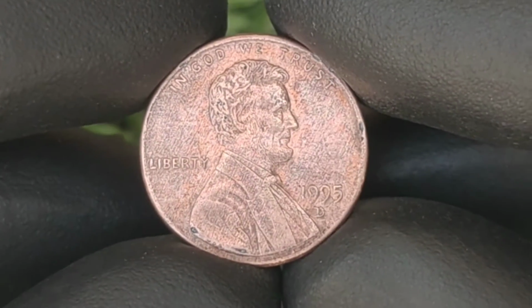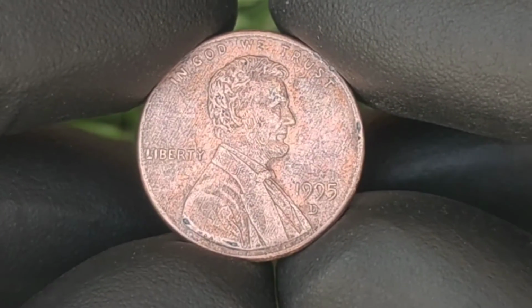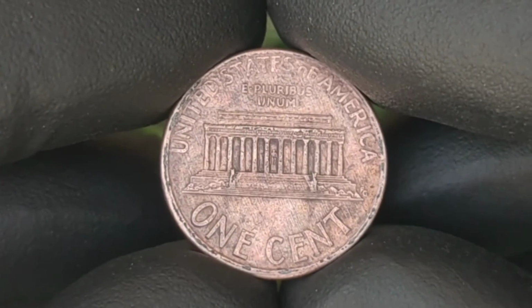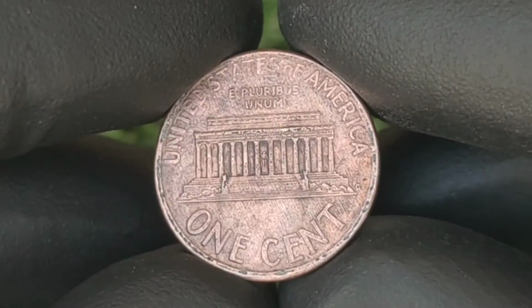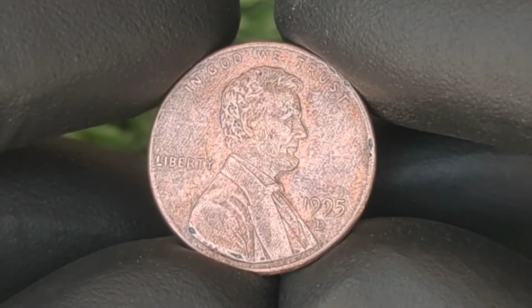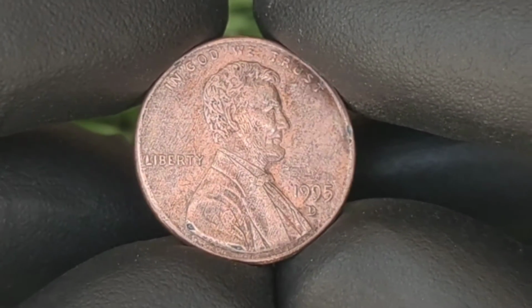The story of the 1995 penny begins at the Denver Mint, where millions of these 1-cent coins were produced and destined for circulation throughout the United States. At first glance, the 1995 penny appears to be just another variant in the long line of coins that honor the legacy of President Abraham Lincoln, whose portrait graces the obverse side.